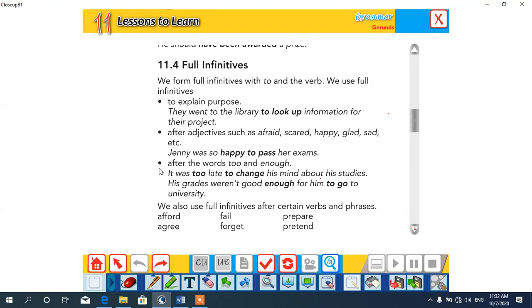The last usage is after the words too and enough. Do you remember too and enough? Let's see the example. It was too late to change his mind about his studies. Okay, can you feel the meaning? The first two words here mean very. It is very late. The other words complete the full infinitive, to change his mind about his studies. Another example, his grades weren't good enough. This example is for enough. His grades weren't good enough for him to go to university. So it's not enough to go.